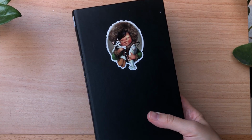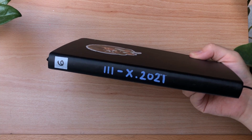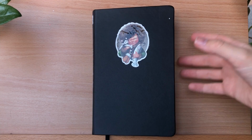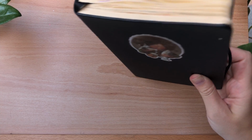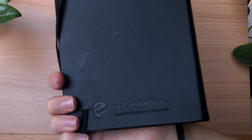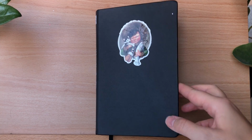This time I'm going to show you my most recent sketchbook. It's number 6 and it was started in March this year and I finished it in October. It's Talens Art Creation sketchbook, close to A5 size, and I really like it. I think it's my favorite type at the moment. Here you can see it's Art Creation, and let's go through the sketchbook.